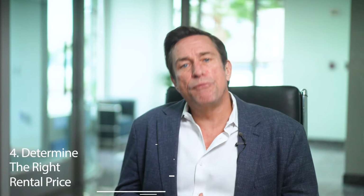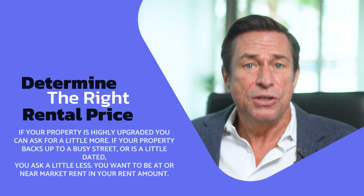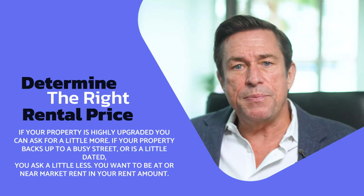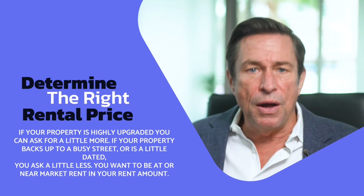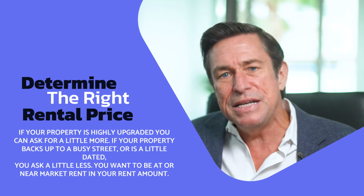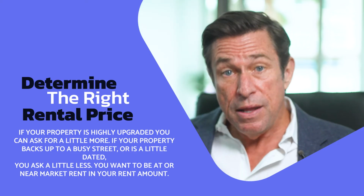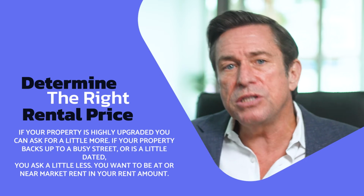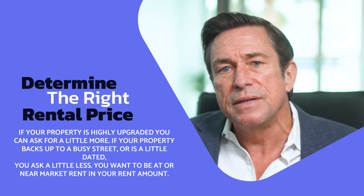Tip number 4, determine the right rental price. Before marketing your property, you need to determine how much rent to charge. The first step is to do a rent survey of other comparable units in your market. Then you make an honest assessment of your own property and adjust the rental price to reflect the specifics of your property.